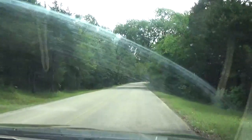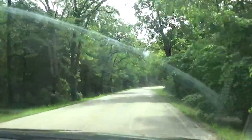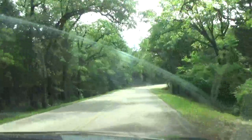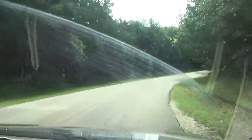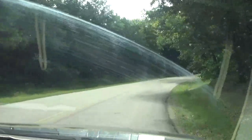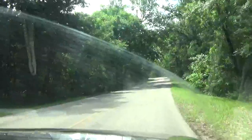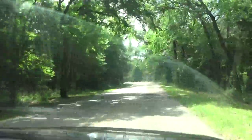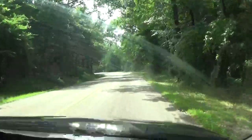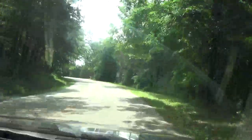It didn't seem to hit this part too bad, but when we turn left here in a minute, you'll see a lot of damage. The reason he's driving so slow, it's a 15 mile an hour speed limit on this road. Well, now 25. Yeah, but anything you do in this park is federal, so I'm going to take my time.